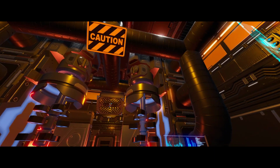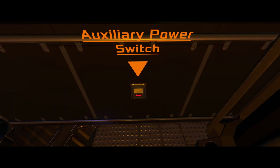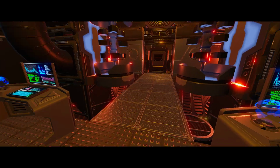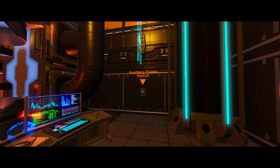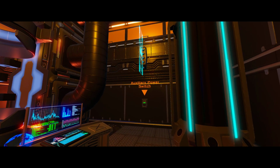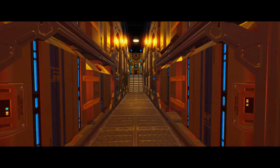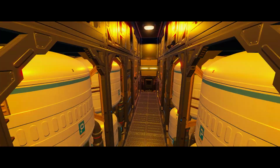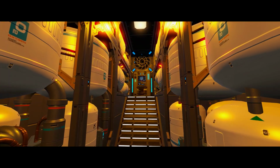Nice. And we got some power generators, auxiliary power switch. Assume that would add more power generation. Maybe if you're docked on the ground, you could leave that off, save a lot of power. If you're going to fly it around, maybe you get some extra juice. I did not actually look at the description though, so I could be wrong on that. Oh, and then we've got fuel and oxygen storage. Big area over there with that. Nice.